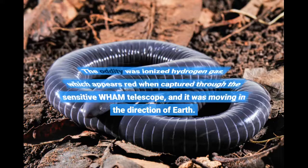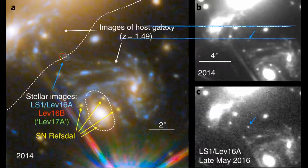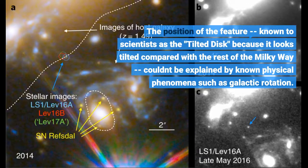The oddity was ionized hydrogen gas, which appears red when captured through the sensitive WHAM telescope, and it was moving in the direction of Earth. The position of the feature, known to scientists as the tilted disk because it looks tilted compared with the rest of the Milky Way, couldn't be explained by known physical phenomena such as galactic rotation.